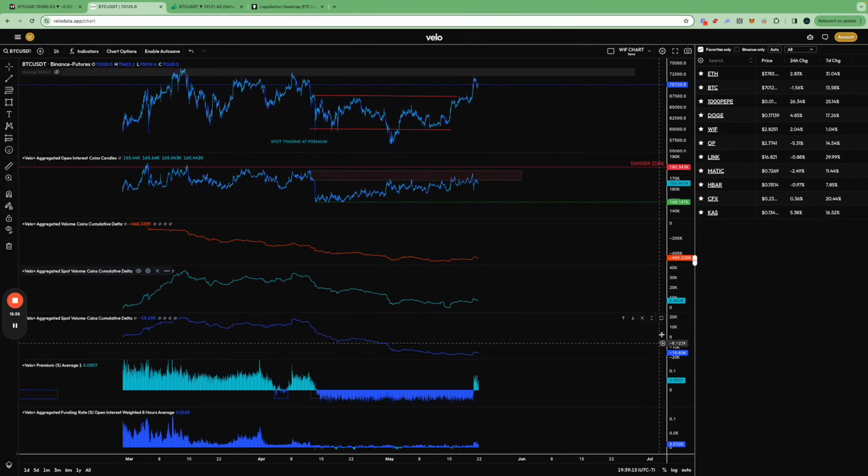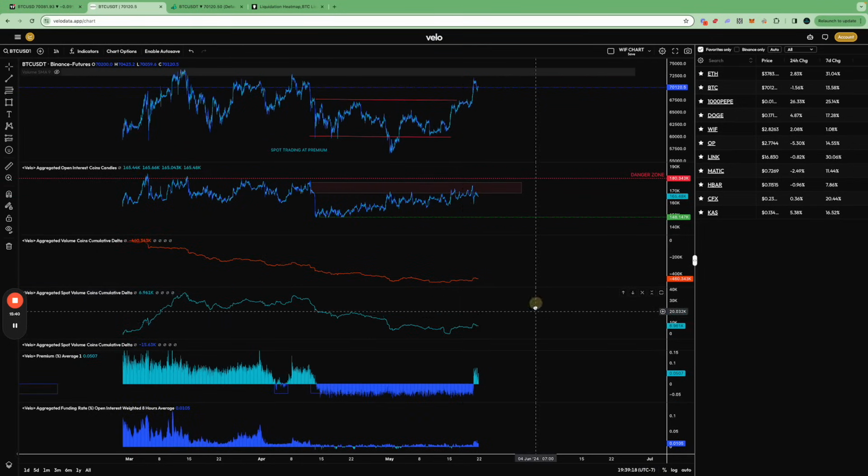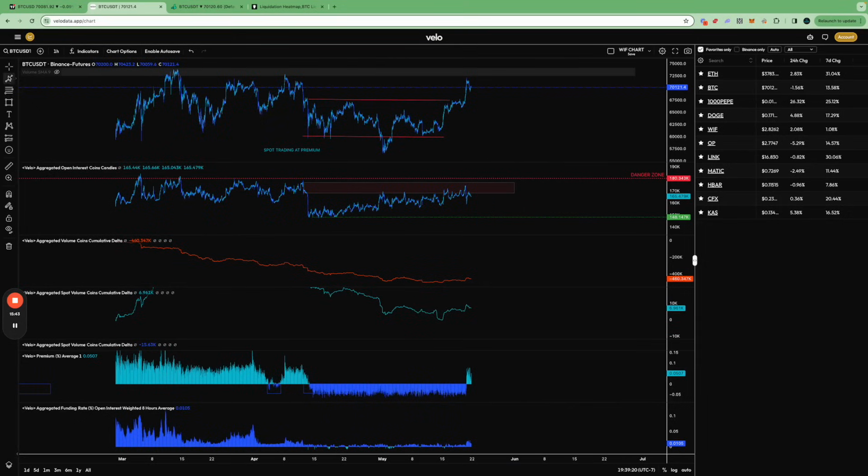And what we can tell from looking at this along with price here is that we made a lower low on price between this low and this low, which is fine, okay? That is logical. If you have spot sellers market selling, then price is expected to go lower, right? Imagine if you market bought 6,000 Bitcoin, but then you market sold 12,000 Bitcoin, you'd expect price to go lower because you bought 6,000 Bitcoin and sold 12,000, so price should go lower, right?